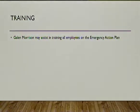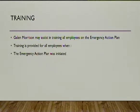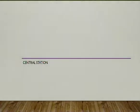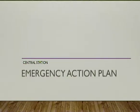Gail Morrison may assist in training all employees on the emergency action plan. Training is provided for all employees when the emergency action plan is initiated, when employee responsibilities change, and when new employees are hired or transferred. So that is the emergency action plan for Central Station.